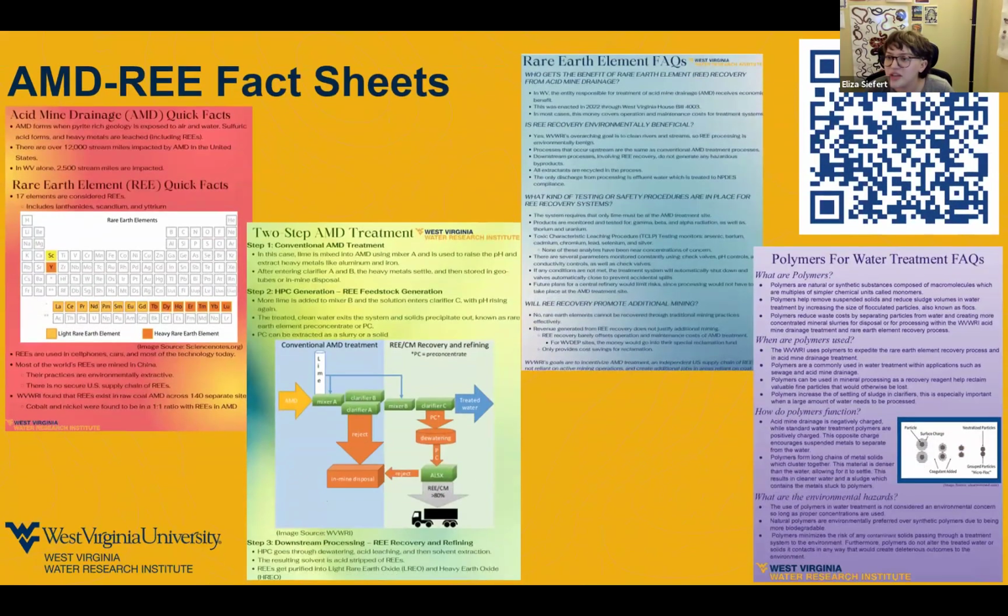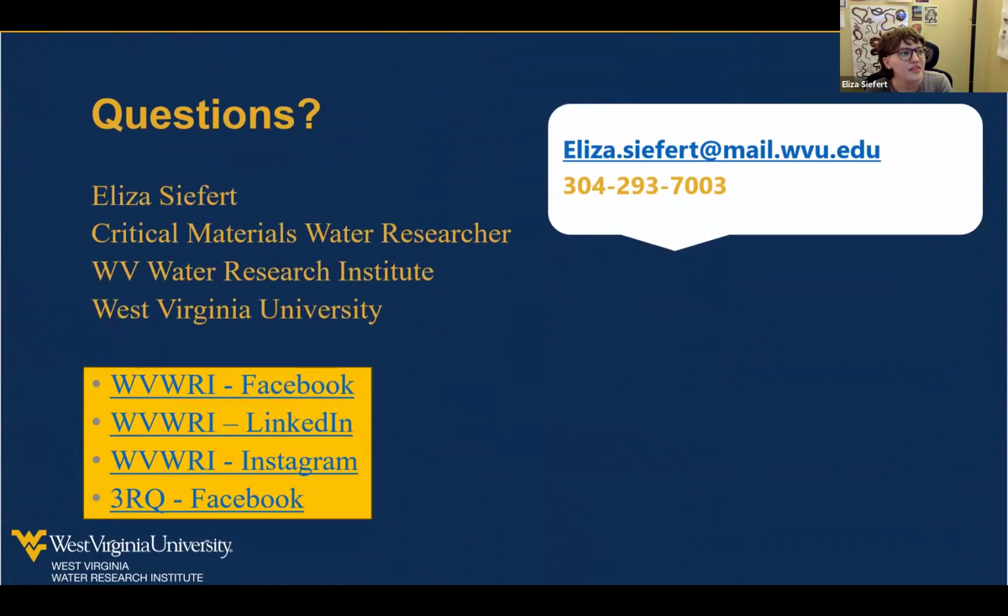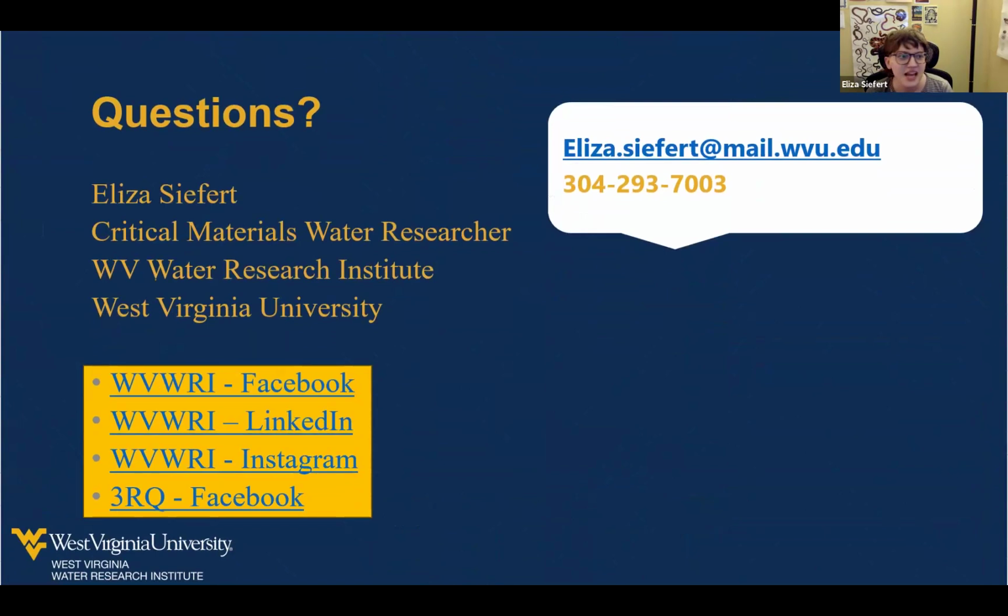So all of the information I went over, we pretty much have available on our website in these lovely AMD WVWRI fact sheets. So there's a QR code up in the top right-hand corner, and you can access all of those through the site. And there's a lot more information about what the Water Research Institute does and our rare earth element processes. But with that, thank you so much for listening, and my contact information is up there if you would like to contact me separately, or feel free to ask questions once everyone's done presenting.